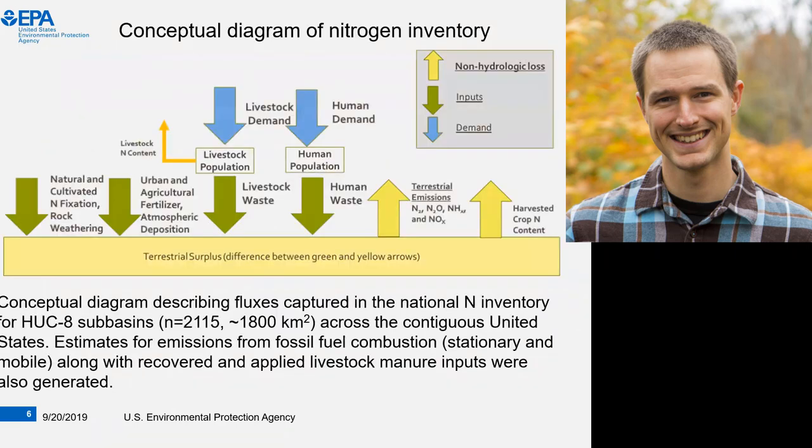Okay, so that was a lot of text. How about we just look at a simple conceptual diagram of what these inventories look like? So this is for the nitrogen inventory, and you can imagine whether it's a state, county, watershed, whatever polygon you want to plop on top of the United States. That area has an inherent demand for phosphorus or for nitrogen based on existing livestock and human populations. And of course, the nitrogen and phosphorus is processed through the organisms and deposited as waste.